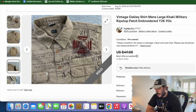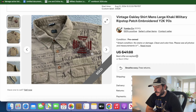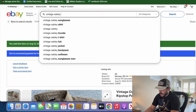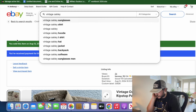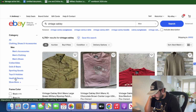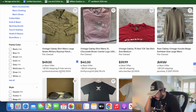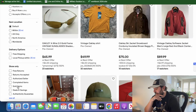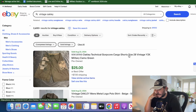Anyways, if it's super Y2K, Oakley is a really good brand for vintage. Their software line is really good. There's mine, but that's just because of cookies, right? That mine showed up first. Oh, look what it says now. Yumbo Industries. Did it always say 9,000? I think that makes me look good. 9,000 next to 86, next to 3. So that probably affects how I'm able to sell more stuff than some people.